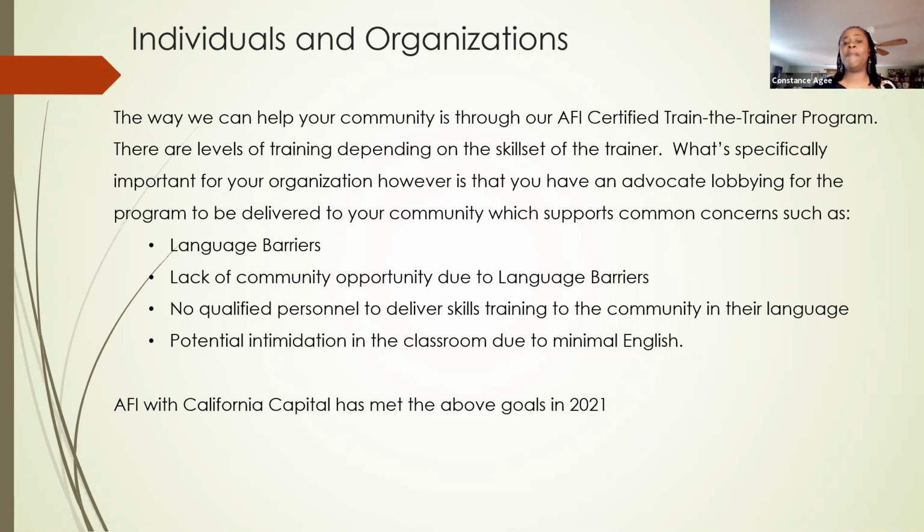Organizations, again, the same thing. One of the challenges that we've had is organizations that had not had their community in the programs because of language barriers. Those opportunities were not the same or provided for those individuals. They felt like they had no recourse because they couldn't sit in the classroom. Well, we've rectified that as well, because now we have AFI certified trainers who are eligible to teach those communities. So those organizations, of course, are going to have to let California Capital know what it is that they can do to help.